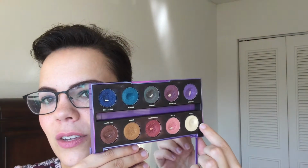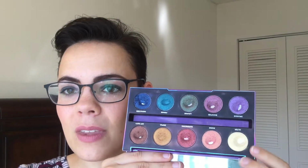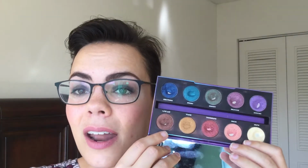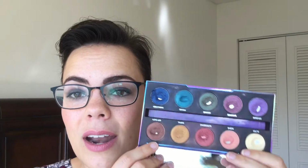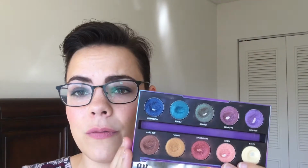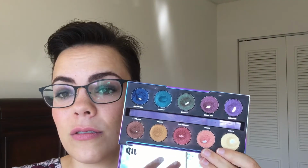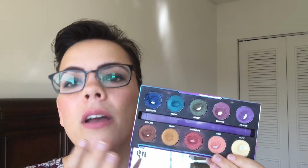I went on and just continued using it. I tried working towards this side, so you can see it's getting kind of thin over there. And then yesterday I hit pan on my Off Duty, the other shade that I wanted to hit pan on in this palette. I'm super happy with that. I have so much pan on this palette. These pans are 1.4 grams, just a little bit smaller than the Urban Decay single shadows. So there's a ton of product in there.